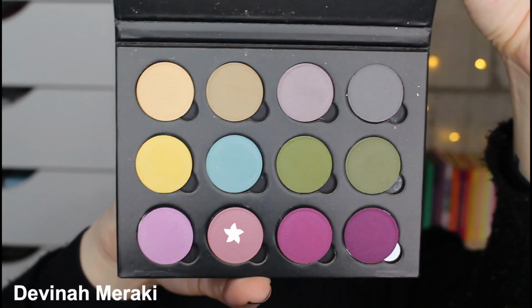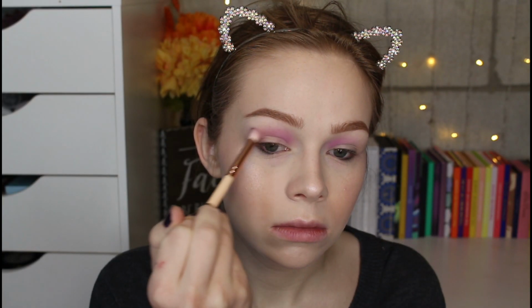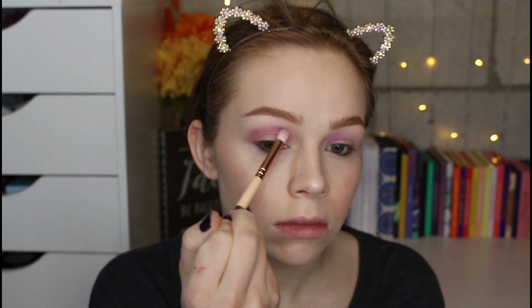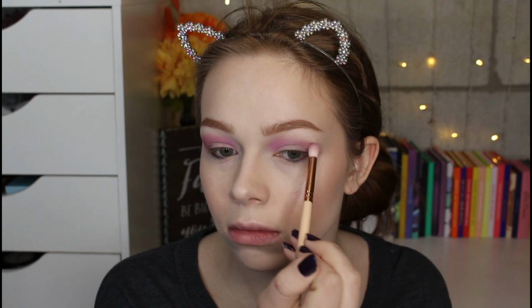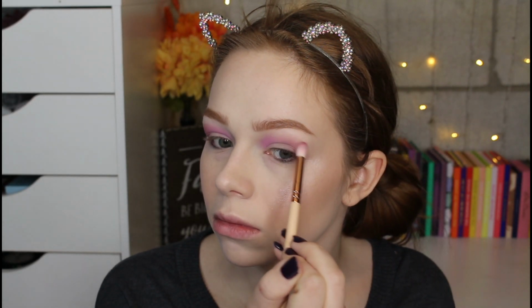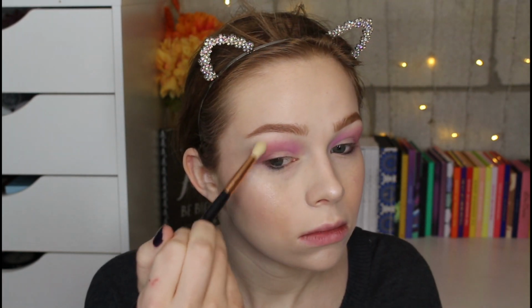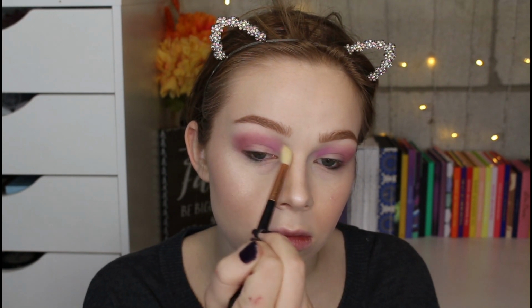And then I went into the next pink over and I put that in the outer half of my crease, just blending it out and blending up. This one is a little bit more of a mauve tone. And then I took a clean blending brush and just blended out the edges.